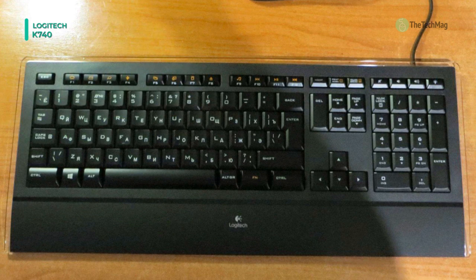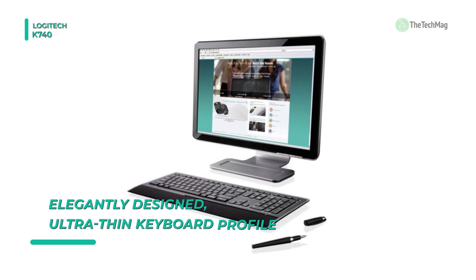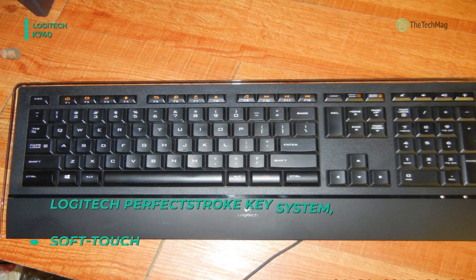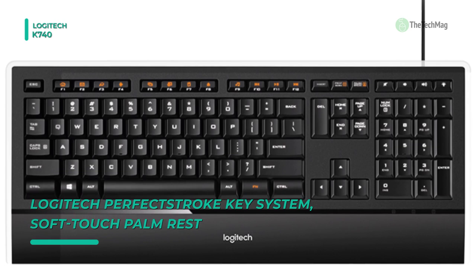Media controls give you one-touch access to email, music, and videos. Its 1.8 meter cable is long enough to reach your computer, whether the keyboard is on top of your desk or a shelf under the desk. The soft rubber coating provides enhanced comfort, keeps your wrists in a more neutral typing position, and gives them a place to rest in between typing. It has a soft touch palm rest made of rubber that gives it a better and very soft to use grip.